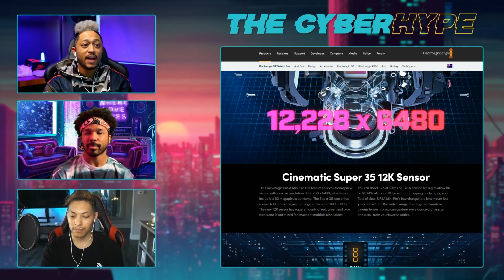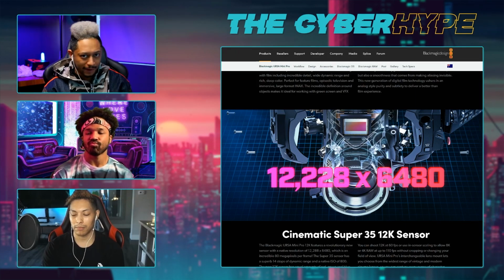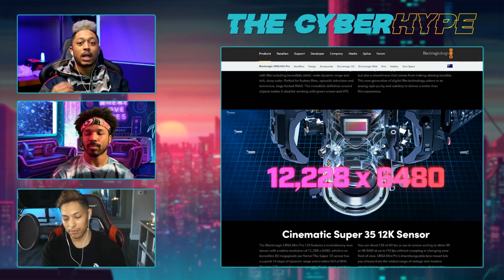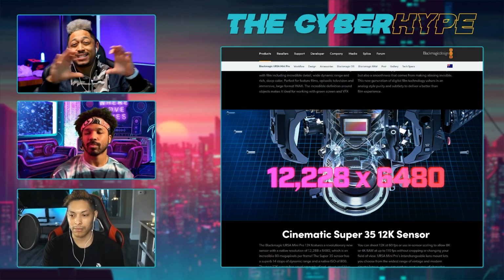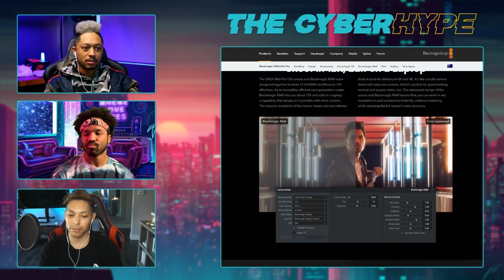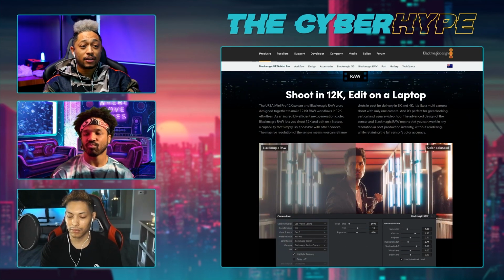But yeah, so Super 35. Now I know a lot of people are like, oh, well, it's not full frame. The majority of cinema cameras aren't full frame. That's a new thing. Most cinema cameras are actually Super 35, or what a lot of people in the photo world like to call APS-C. It's very similar to that size. It's not usually full frame. Most full frames that have come out in the past 5 or 6 years are more like VistaVision, large format sensors, but a lot of them aren't full frame sensors. But yeah, 12K.